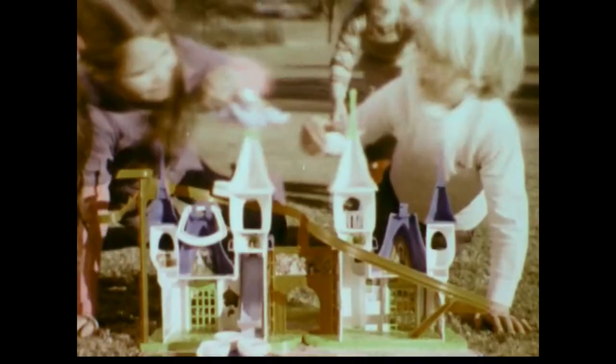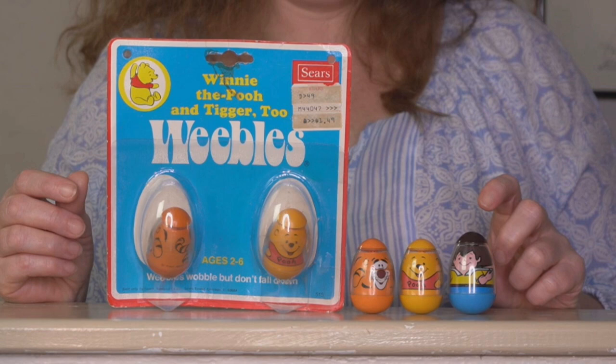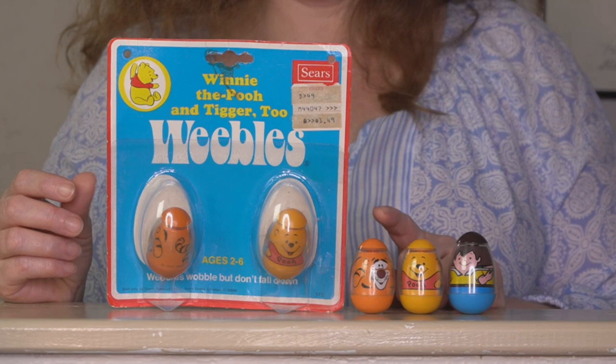What a great monorail, Mickey! And here we have a Disney Sears exclusive, only available at Sears. Let's play a guessing game. Who's this? Christopher Robin, Winnie the Pooh, and Tigger, and here they are in their package.